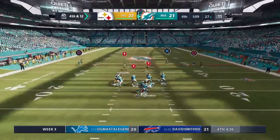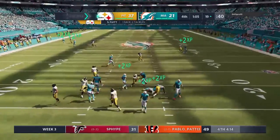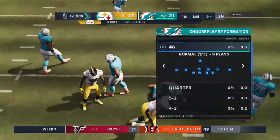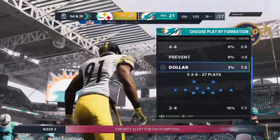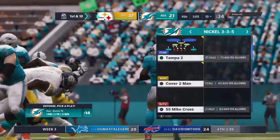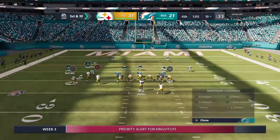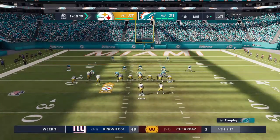Tua on 4th down. And the Steeler pressure is too much here. He's going to go down. Stephon Tua. And now possession is going to go over with the football at the 20-yard line. So here's a 1st and 10, now down inside the 20.